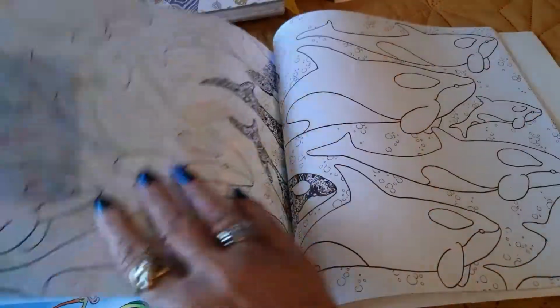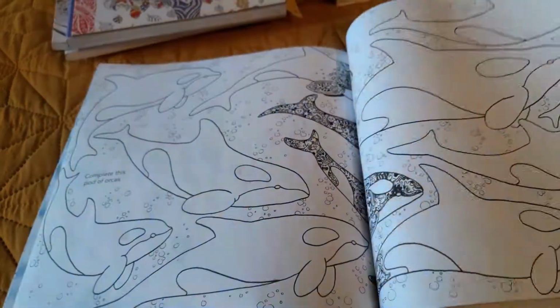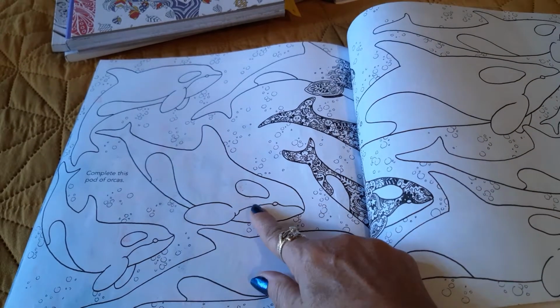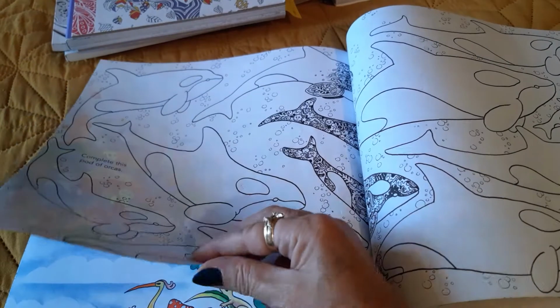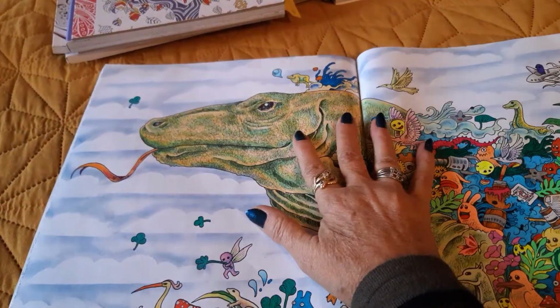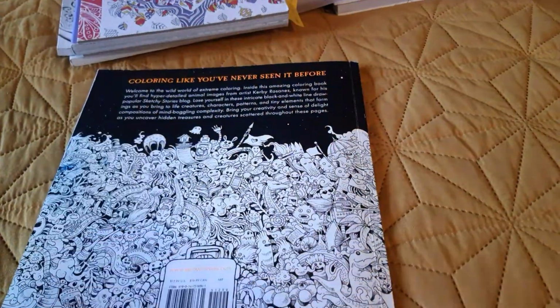Yeah, see, I didn't use any water on this one. Let's see on this side. There's a little bit from my gel pens. You can see the orange. So, this is, yeah, my copy is the one with basically copier paper. So, yeah, there's that.